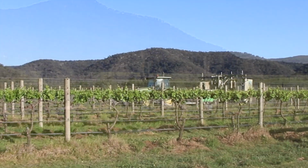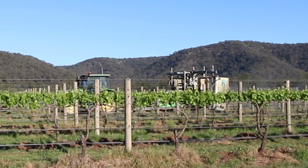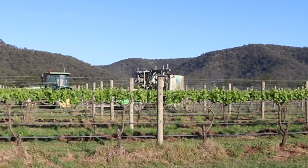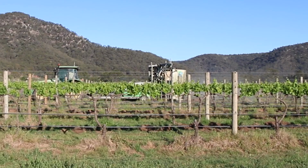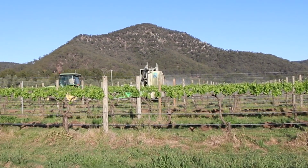At this point, we see a tractor with a spray unit coming toward us. They have a recovery unit built in so that the excess doesn't just blow away. This early in the spring, the vines are not yet lush, so there are fewer leaves to spray. They recover up to 80% of the spray.